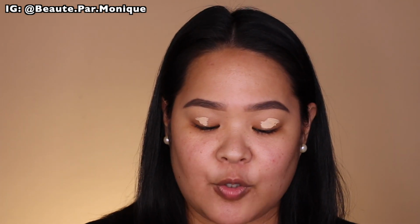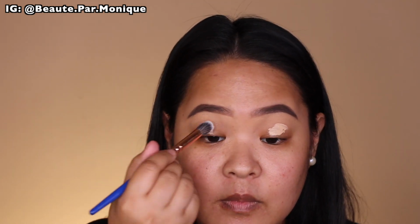I hope this doesn't crease, but I'm gonna set this with a powder. I'm mainly just using this to even out any redness on my lid, so when I apply the colors or eyeshadows, it's gonna be all even. I'm gonna use this Airspun Loose Face Powder to set the concealer on my lid. This one smells like baby powder.